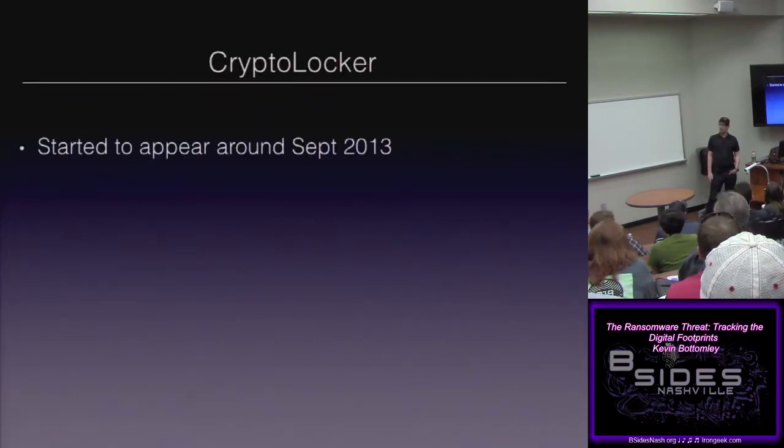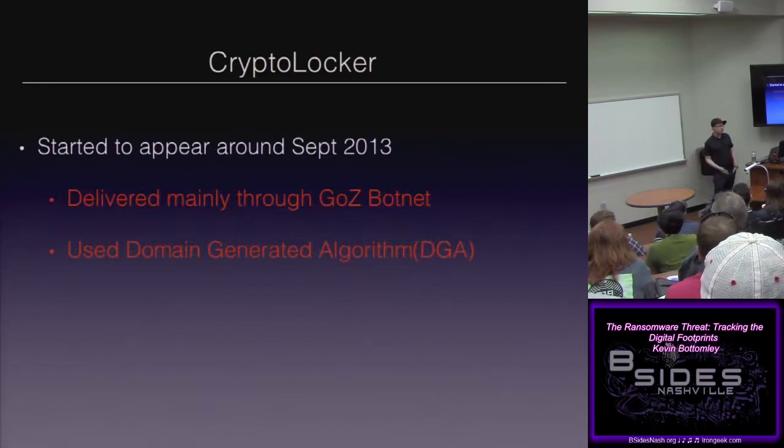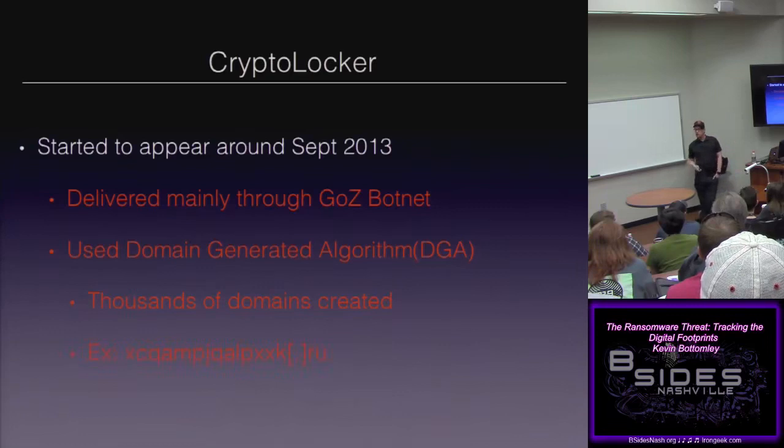As I was saying, we started to see it towards the end of 2013. Mainly, it was delivered through the Gameover Zeus botnet, and it used DGA, a domain generation algorithm, which is basically a bunch of letters and numbers smashed together to create a domain name. Not usually something you would type in by hand. It would create thousands of these domains at once and only register one of them to be the C2. The point was to put a bunch of domains out there to make it harder to find the C2 in the list of them all.